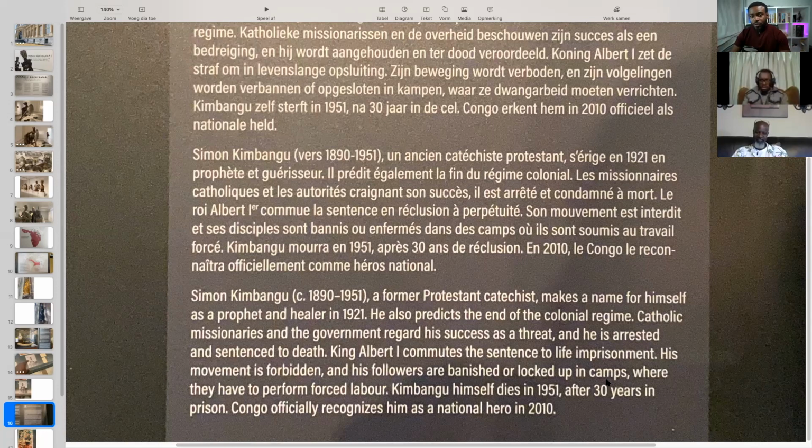So where are the Kimbangists coming from then? If his followers were arrested, banished, or locked up in camps. So evidently, he did not create the Kimbangist church. He didn't. And there's a huge church there in Congo, but hey, we don't want to offend people here. So let's move on.